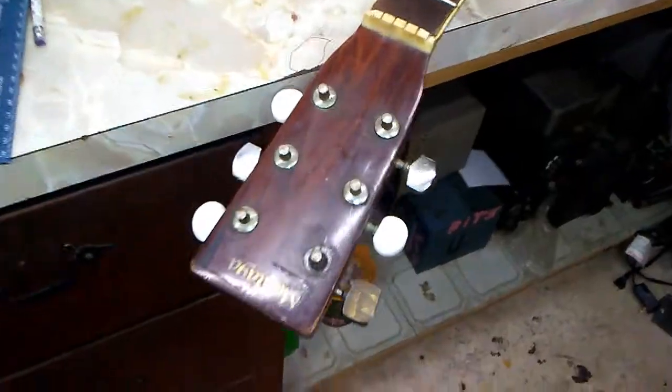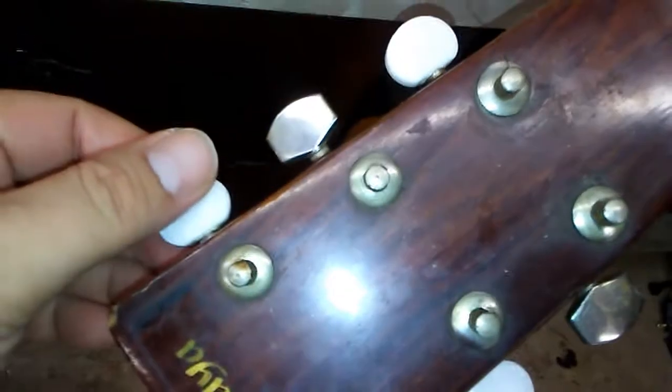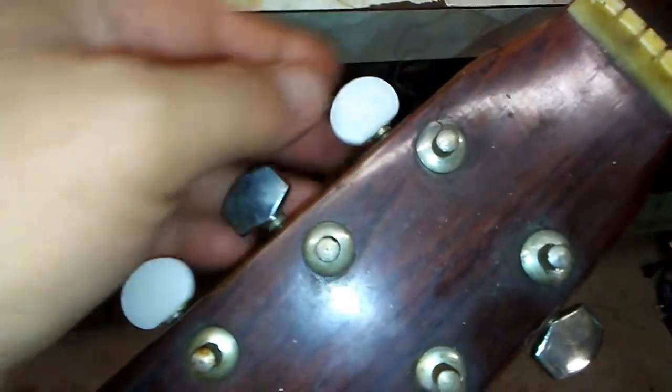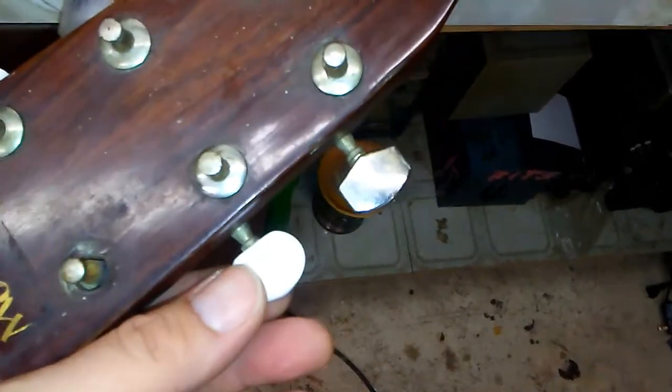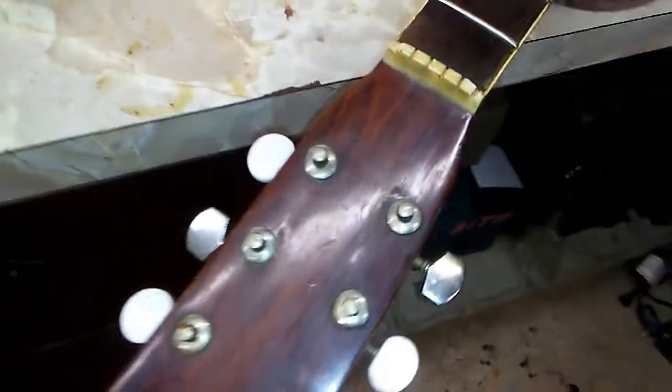All right, so we waited like 4 or 5 hours. These are totally dry. Cool, because it's got some mojo. This guitar's definitely got a story to tell.